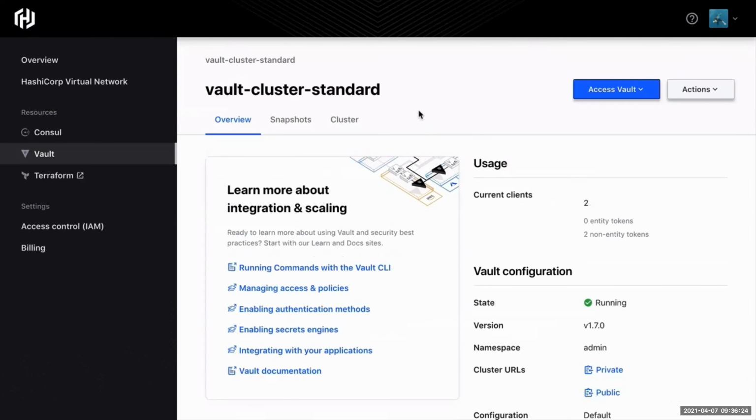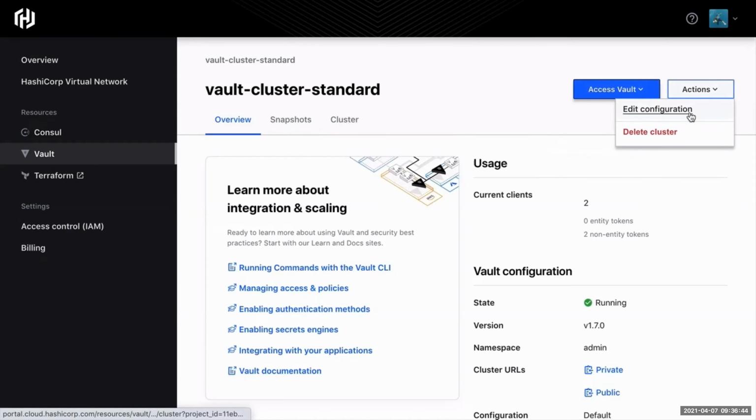You can see our cluster name here. Then we have a snapshots tab where you can back up and restore from snapshots. This cluster tab gives you metadata about the cluster, like the instance size and when it was created and that type of stuff. Then up here you have options for how to connect to the cluster, say for example through the API or CLI. Then over here you can edit the configuration or delete the instance.